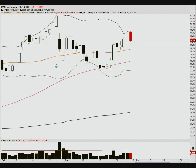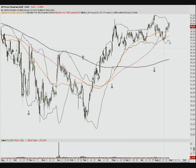This one is no question a bearish engulfing candle. Looks really good after an uptrend. It's in context. I wouldn't be surprised to see this thing drop down to the 27.50 area, maybe 28 area. Okay, so that's IRM. Next one, MON, Monsanto.